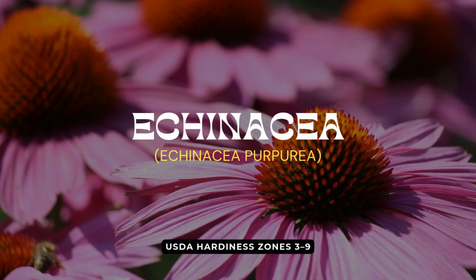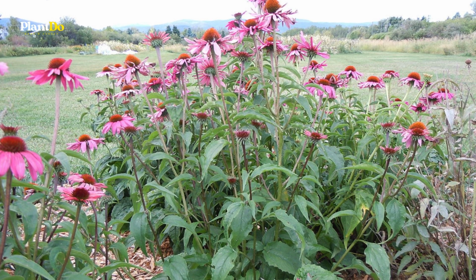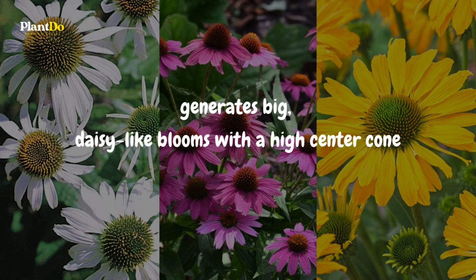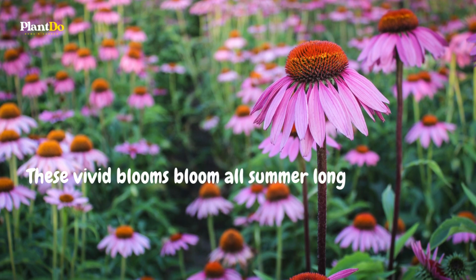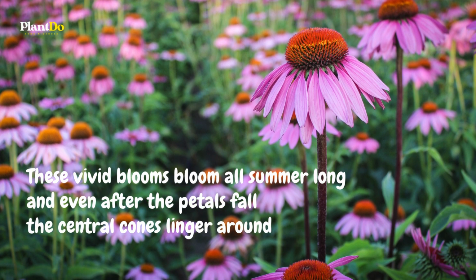At number 10, we also have the bold and lovely Echinacea, sometimes called coneflower, a real showstopper in any herb garden. Echinacea generates big, daisy-like blooms with a high center cone and petals in amazing tones of white, pink, even yellow. These vivid blooms bloom all summer long, and even when the petals fall, the central cones linger around to provide warm russet and copper tones into your fall garden.